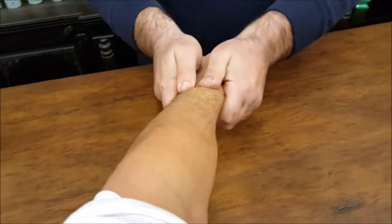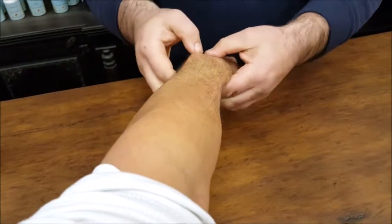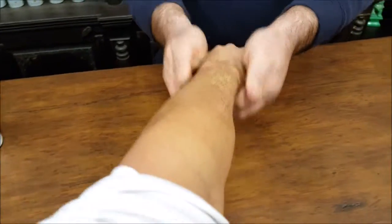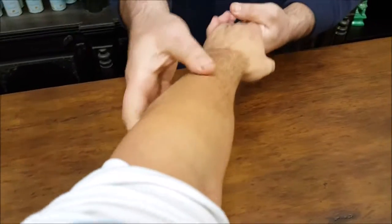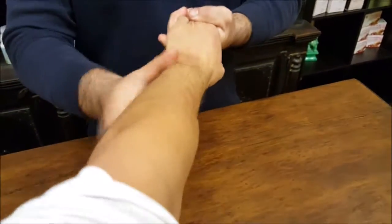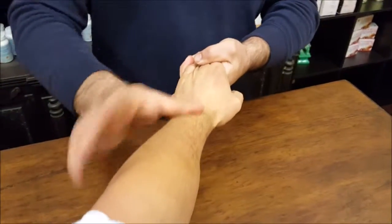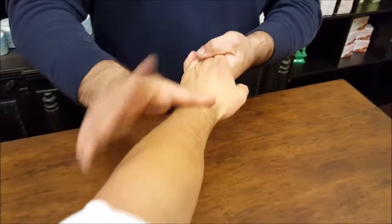Okay, I would use mass slipping. Once again, this is to realign all the little things that are right here that might be out. Little joints, little bones. I would apply a little bit of traction and I would use rolling. Rolling is a very common method that's applied in Tuina. It's pretty much applied for all cases, all conditions.